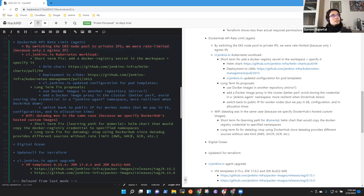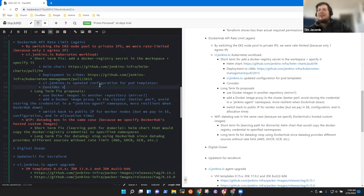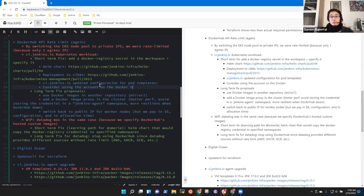That could be interesting. Yeah, that could be a good idea. Because currently we get like 2 or 3 builds an hour on the Docker builds. Otherwise, we get rate limiting. Yes. Right. Yeah.